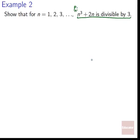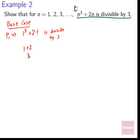The first thing we always have to do is show the base case. So our base case first. The base case is showing that the P1 statement is true. Verifying P1 is the same thing as verifying that 1 cubed plus 2 times 1 is divisible by 3. So 1 cubed plus 2 times 1, so 1 plus 2, 3. Hey, that is divisible by 3. That checks out. So our base case just checked out.